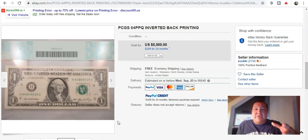But I want to thank you guys for joining. I hope you guys found some value in recapping some of the coins that people are finding in change and other means, and then turning around and selling it. This dollar bill is bonkers, guys.